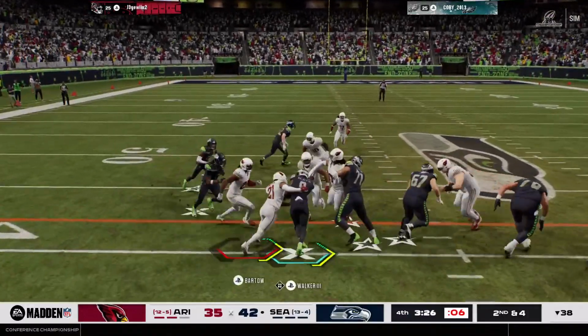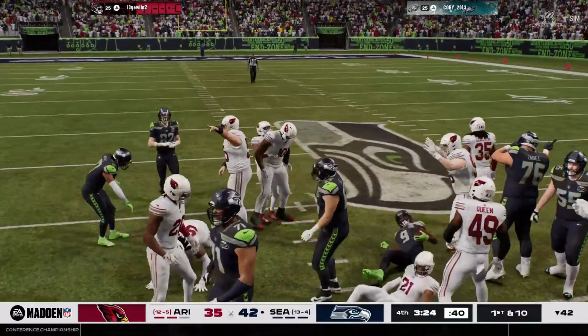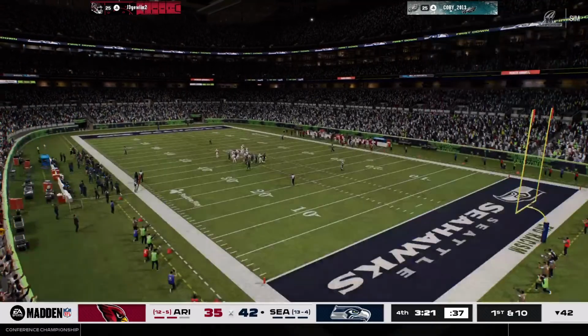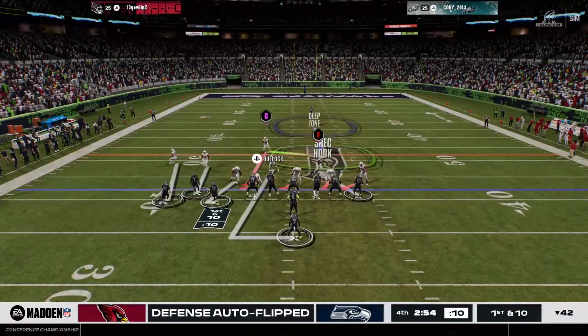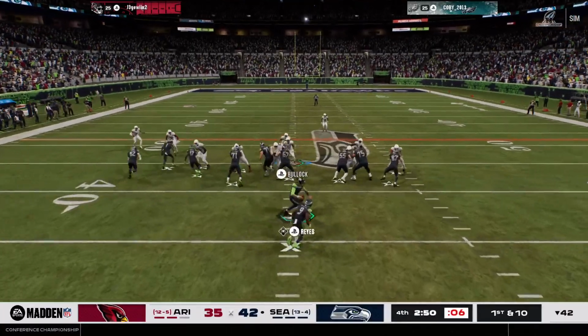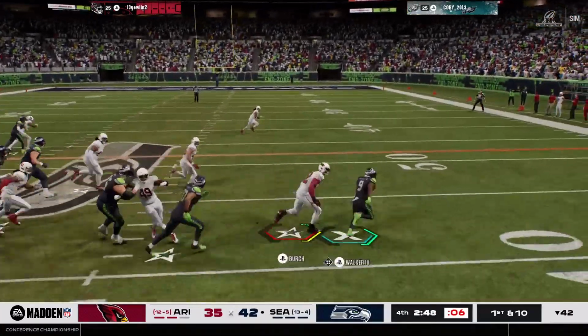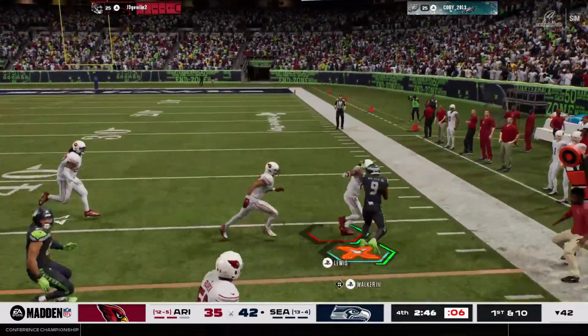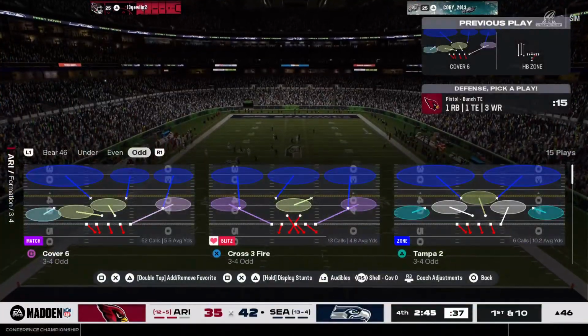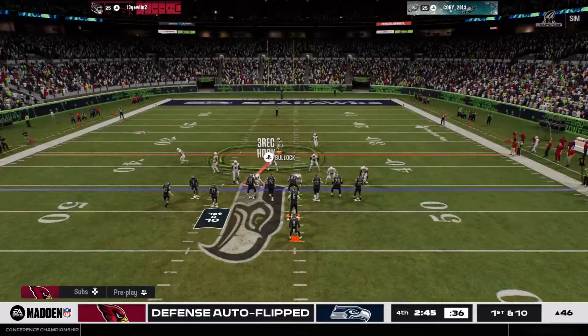2nd down, Walker's going to get it again. And he's going to be brought down at the 42. It's a pickup of 4 yards. And that means a fresh set of downs for Seattle. Staying with Walker. And he's going to just get this across midfield before he's taken out of bounds. 1st and 10 now from the 46.